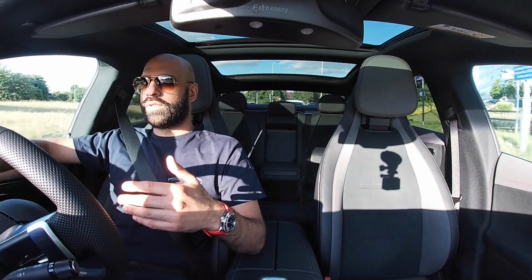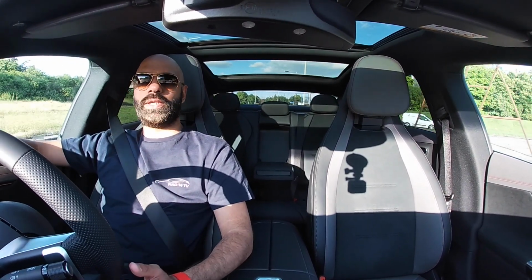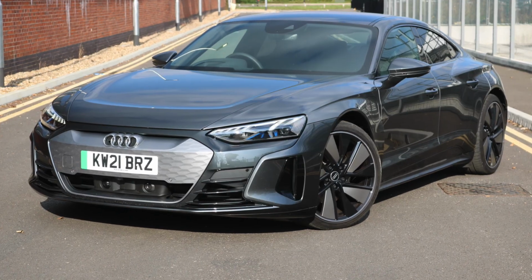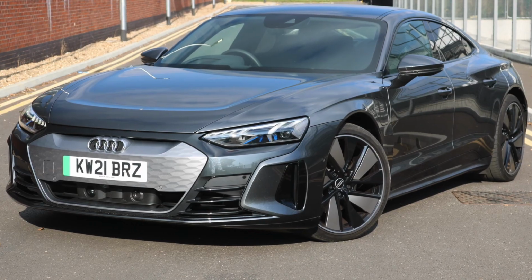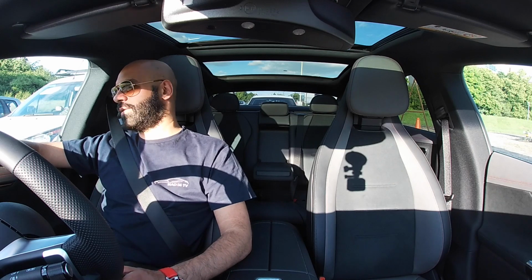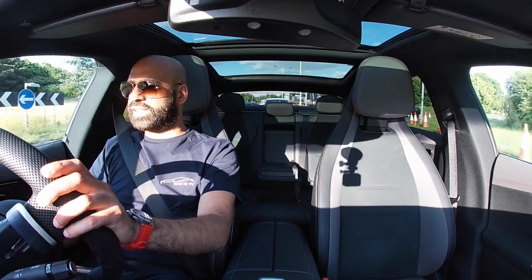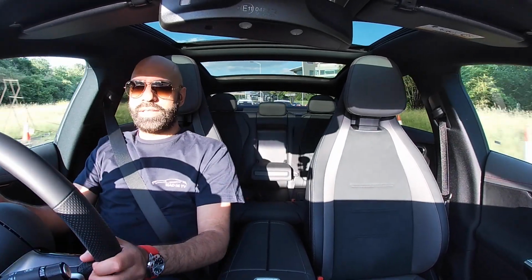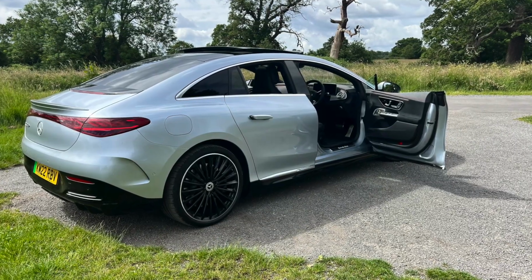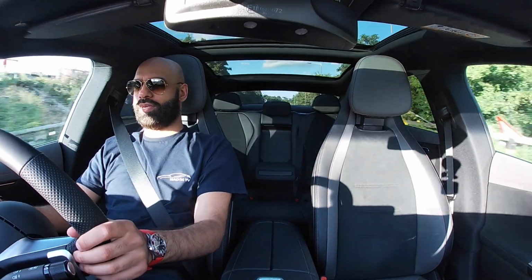I haven't driven the EQS, and I haven't driven a Porsche Taycan yet, I'm trying to get my hands on one. The Audi e-tron GT is still my favourite car. If Audi increased that battery and put in a range of over 300 miles, boom, done. People are going to order that car left, right and centre. People look at this and say, what is that? Because it does look weird. It looks a bit funky. I don't like funky. It's a weird looking electric car.